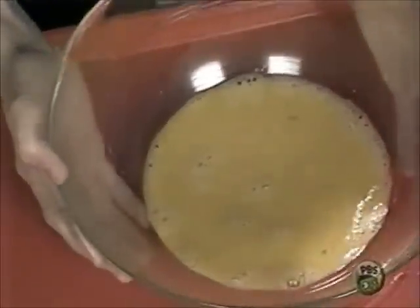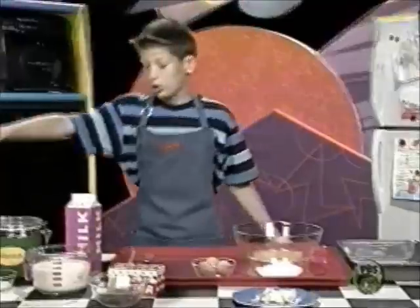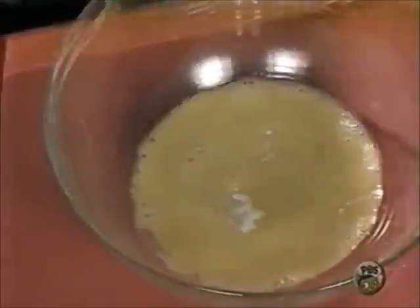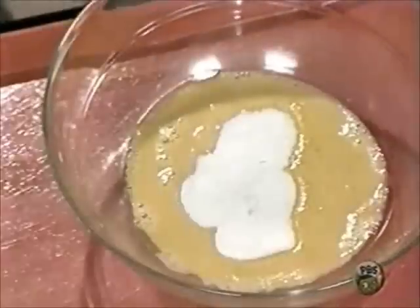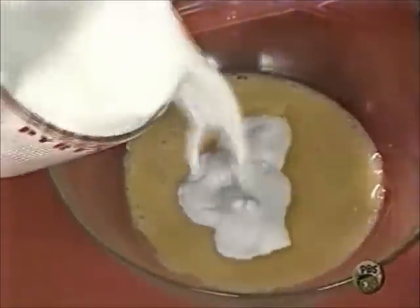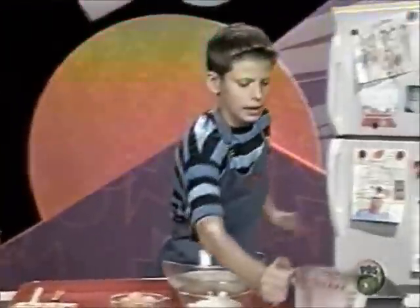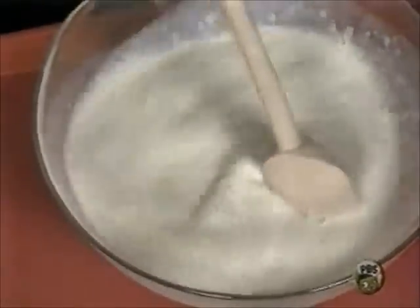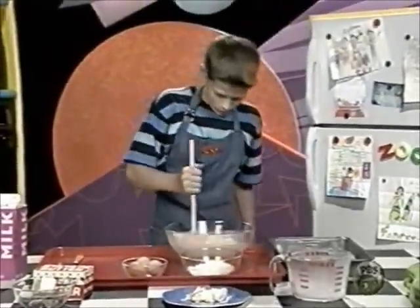Beat your 3 eggs in a bowl. I already have some that's beaten. Then mix in your salt. Here we go. Your sugar. And your milk. Okay, it's really cool. So now I'm going to stir it. There we go. It's really cool, the colors. It has white with yellow stripes. Oh, I can feel where the sugar is.